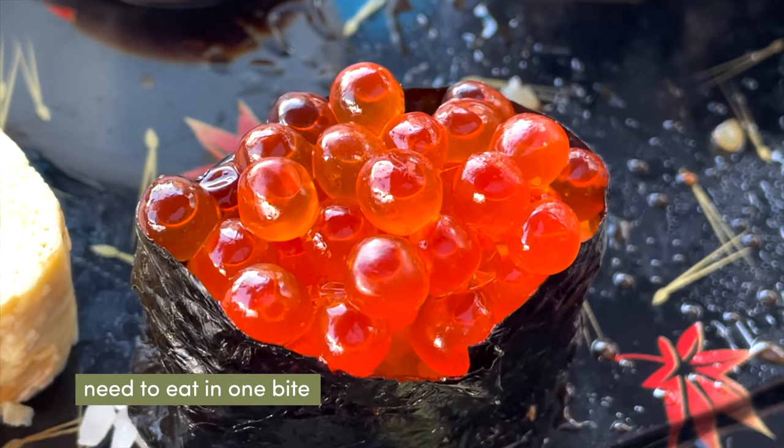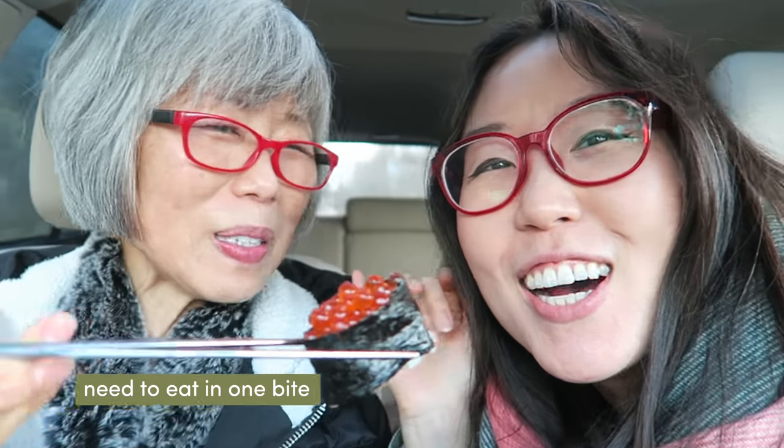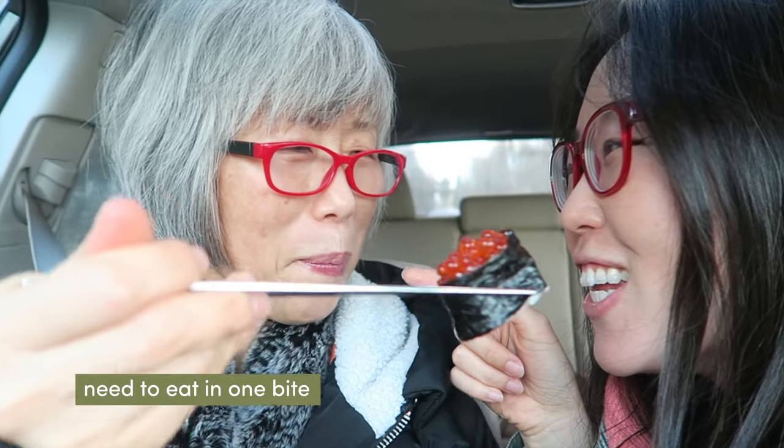Is it smoky? Mommy-o and I are fighting about who should eat this. I'm like, Mommy-o, you should eat it. No, you eat it. Maybe it's no. More best. You eat it. No.